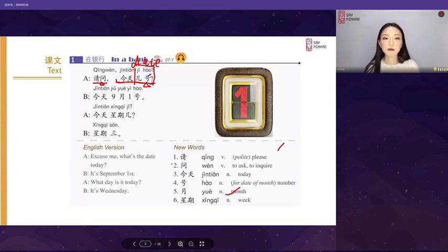今天几号? Read after me. 今天几号? Okay, next one, B answer. 今天九月一号, number 9, number 1.